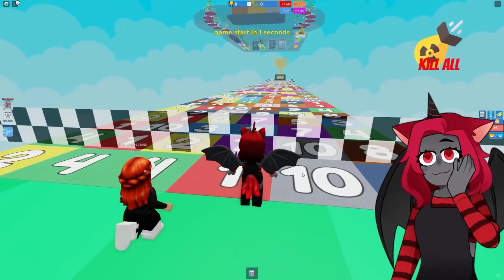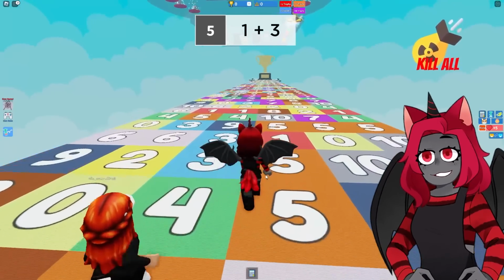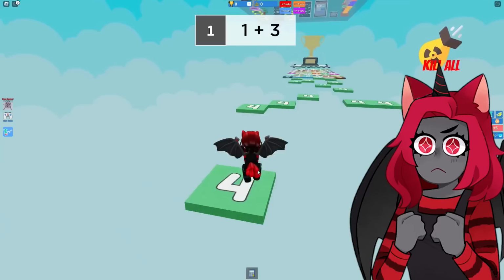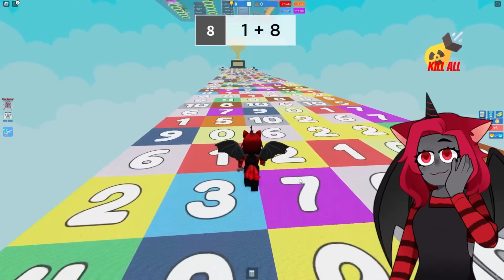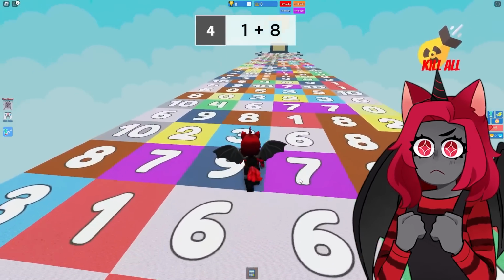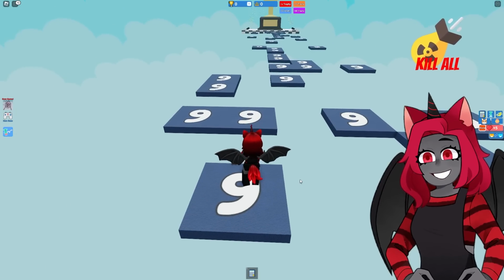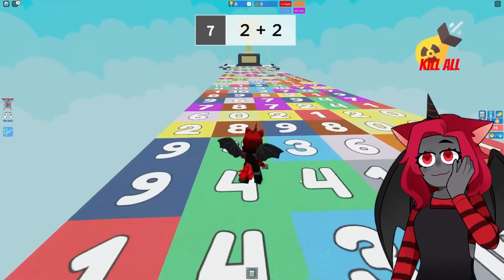All right, here we go again. 1 plus 3 equals 4. The 4s are green. Let's go. Let's not be too greedy. Right. Oh my gosh. Okay, I'm in the lead, so I could be a little bit generous. 1 plus 8 is 9. 9s are dark blue. Let's head over to the dark blue. Oh gosh, can I like jump to this one? Oh, I can. I could probably have kept jumping.